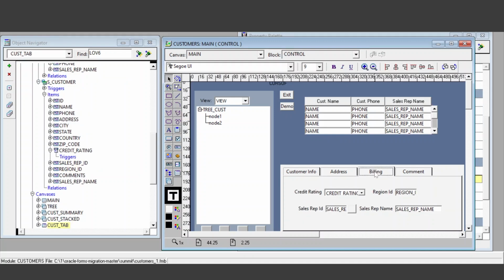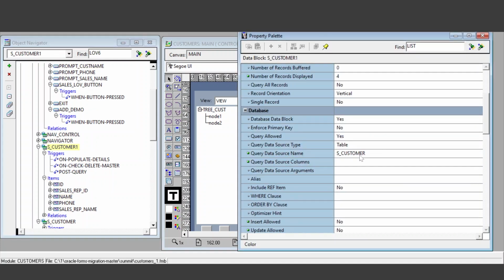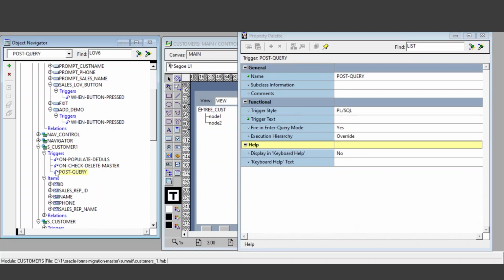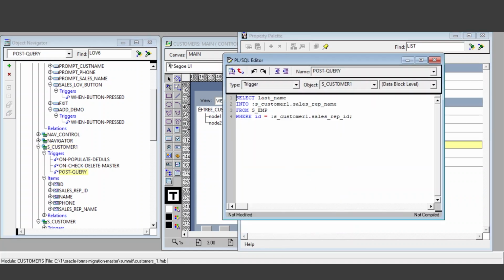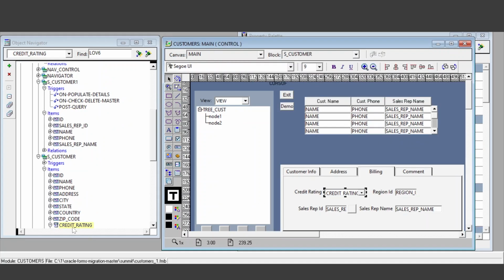As you can see, this sCustomer1 data block is based on the sCustomer table. It has no where clause, no order by clause, though it does have a post query trigger. Many Forms to Apex projects aim to standardize these post query triggers and create a driving SQL query. I'd like to point out a few more interesting things that we will need to take care of later when migrating this application to Oracle Apex.